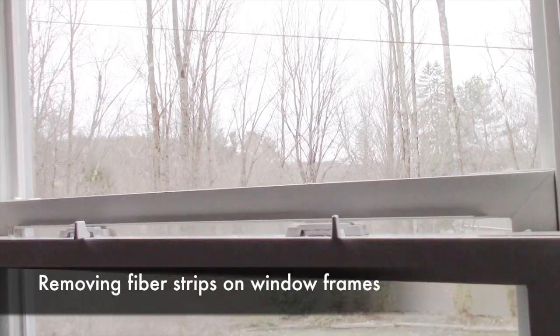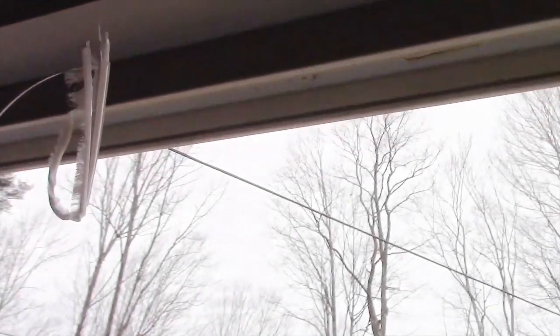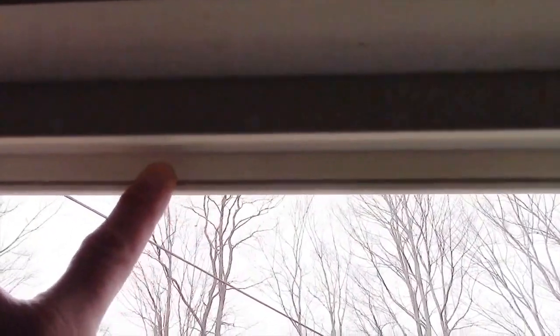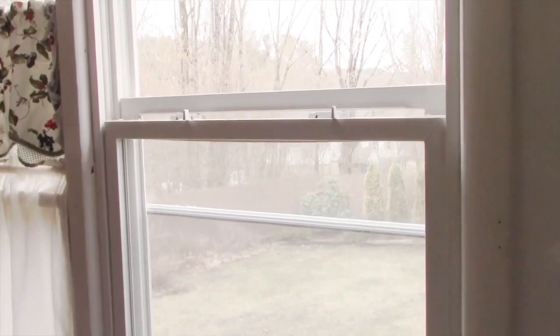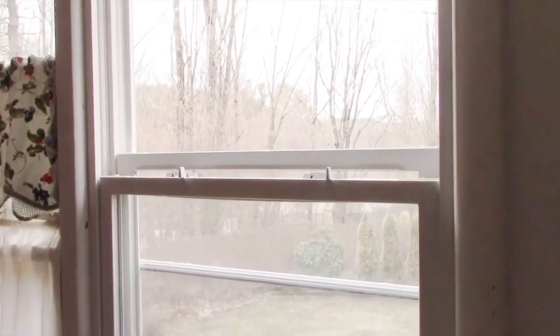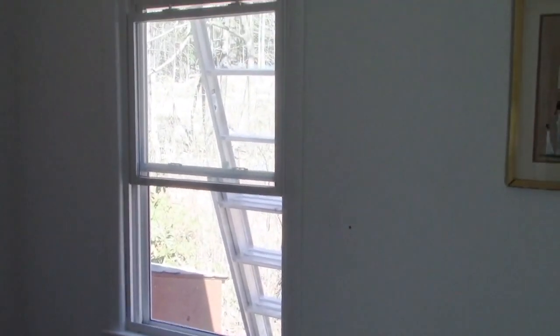There are going to be 2 or 3 fiber strips on the window frame. One is on the inside of this right here, and then 2 are going to be up here, along here, and right over here. You do not want to attempt this while the window is out, because it's very easy to fall through. If you can imagine both of these not in here, and you up on a ladder or a step stool taking these out, I would not recommend that. So let's do this window right here.